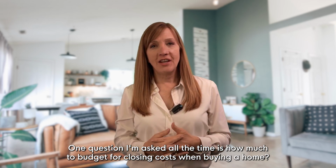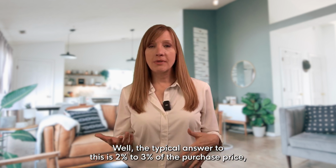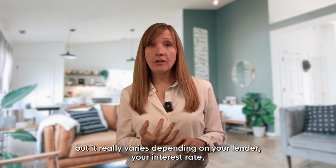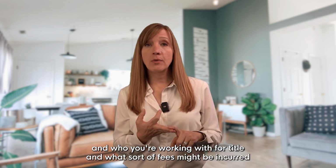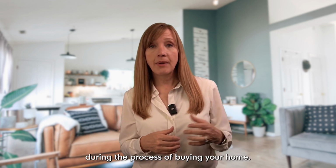One question I'm asked all the time is how much to budget for closing costs when buying a home. The typical answer to this is 2 to 3% of the purchase price, but it really varies depending on your lender, your interest rate, and who you're working with for title and what sort of fees might be incurred during the process of buying your home.